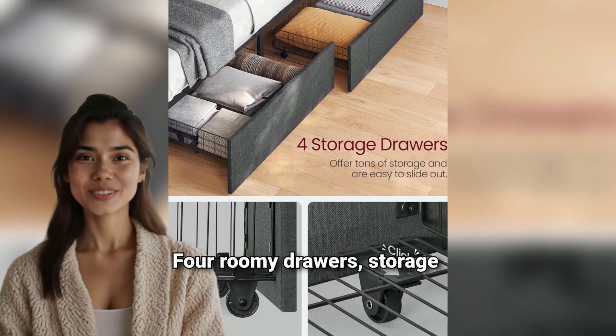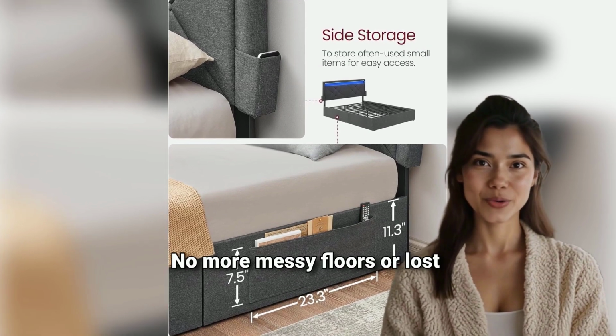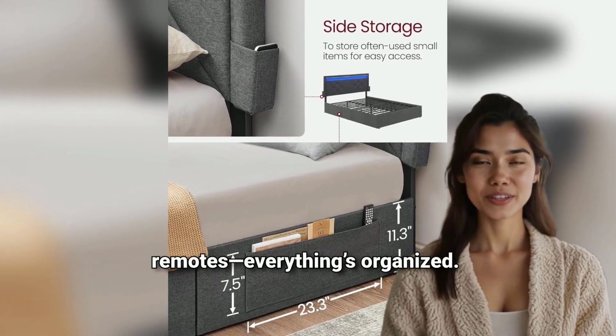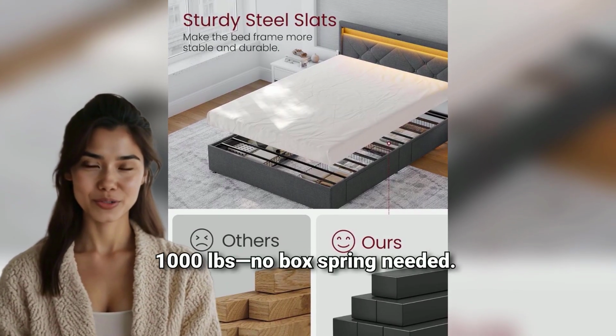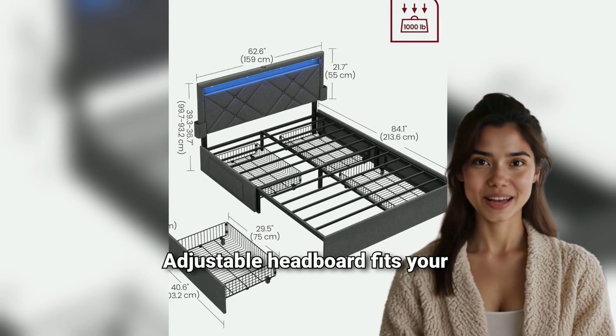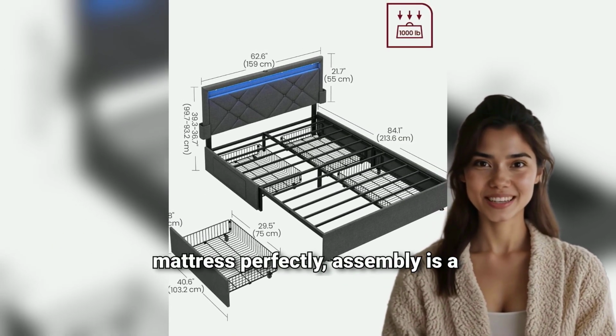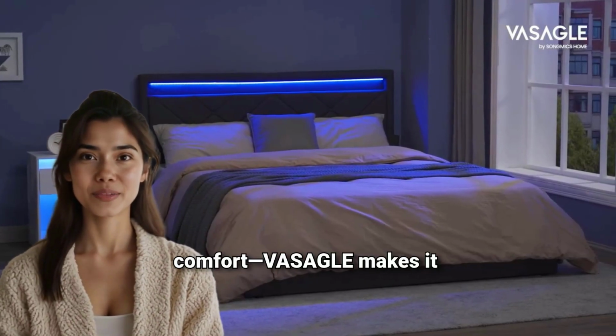Charge 2 devices at once, USB and Type-C built right in. 4 roomy drawers, storage bags, and side pockets for everything. No more messy floors or lost remotes. Everything's organized. Sturdy steel slats support up to 1,000 pounds. No box spring needed. Adjustable headboard fits your mattress perfectly. Assembly is a breeze. Upgrade from chaos to comfort.